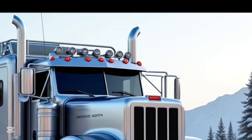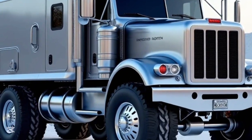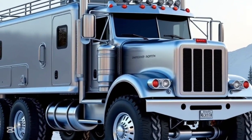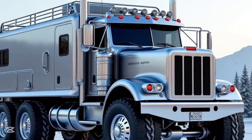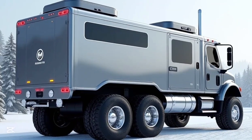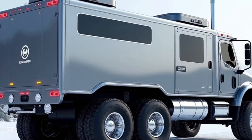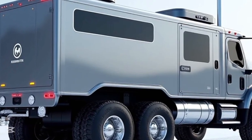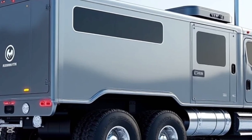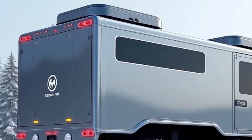Under the hood, the 2026 Kenworth Motor Home is expected to feature a powerful turbo diesel engine producing massive torque, perfect for long-distance cruising even with a fully loaded interior. The smooth automatic transmission ensures effortless driving despite its size. Advanced suspension systems and air ride technology make sure the ride remains comfortable whether you are crossing deserts, mountains, or highways. Driving something this large might sound intimidating, but modern driver assist features like adaptive cruise control, lane keeping assist, blind spot monitoring, and 360-degree camera systems make it surprisingly manageable.